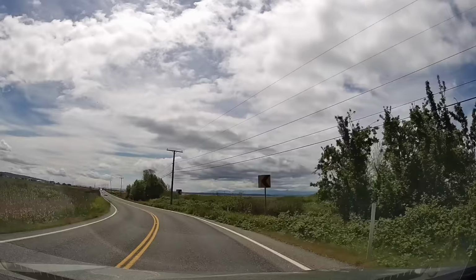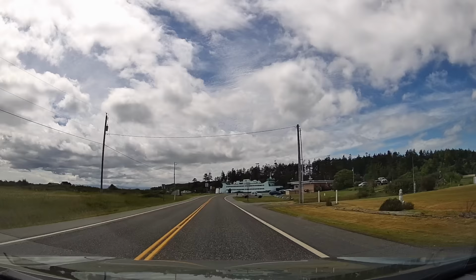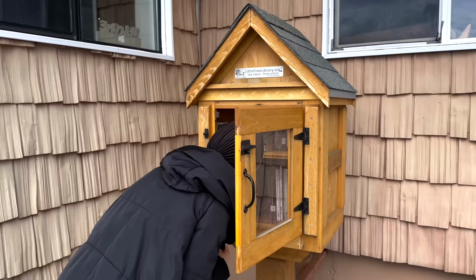For lunch, we drive 5 minutes northwest. I'm digging this landscape. Feels pretty empty. Next to the Coopville Ferry Terminal is Callan's. The nearest restaurant from Callan's appears to be 4 miles away. In front of the restaurant, there is a mini library.